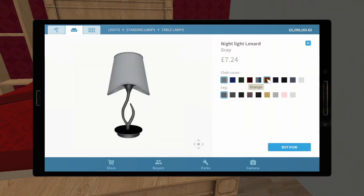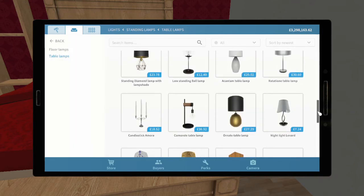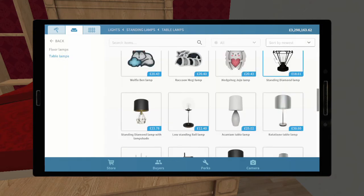It'd be nice to use something a little bit different. How about we use this little Leonard night light? It was the only red lamp shade, but it's got spiders on it. No, I don't think that's going to work, is it? How about this one? Make it a pink shade, maybe? It's going to be the closest match, isn't it, if we did that?